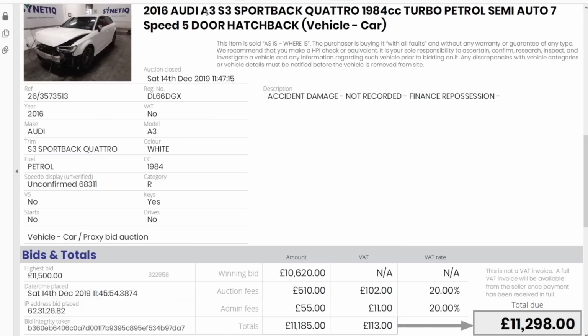Now, I want to show you on Copart what a typical S3 2016 goes for. So this is a late 2016. In fact, this car was registered on December the 30th, 2016. So literally the last day of the month, this car was registered. So it's actually a 2017 car. That's how Audi see it, because it's the facelift A3, the first of the facelift cars. Let's take a look now on Copart or Auction.io to see how much cars like this S3s are going for.